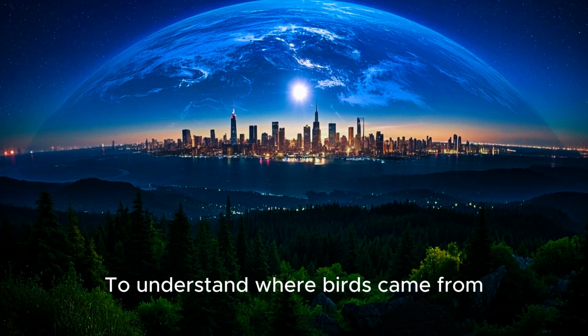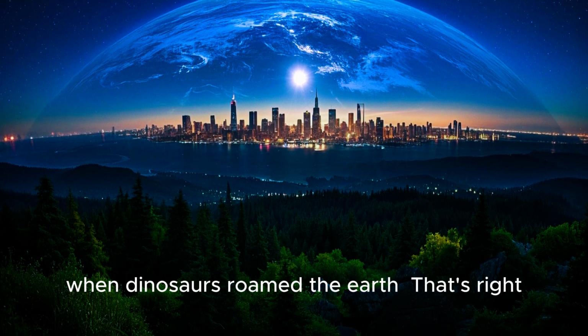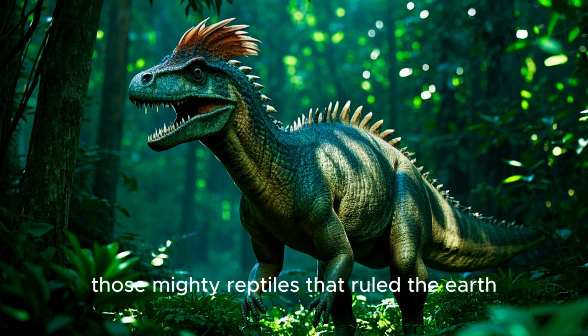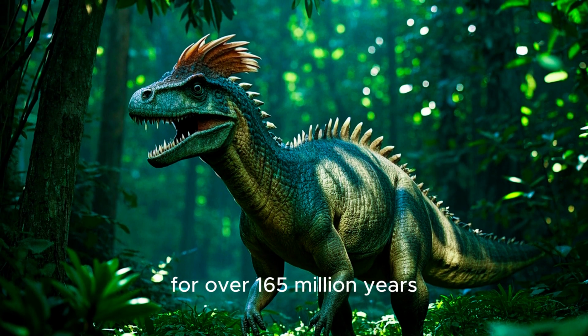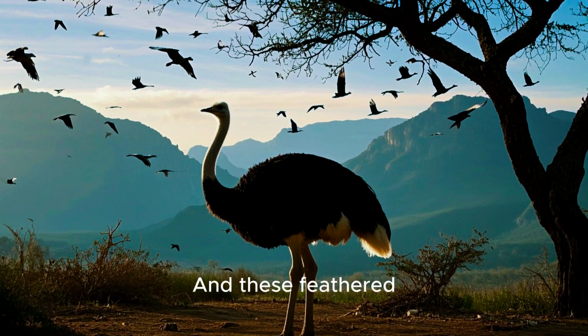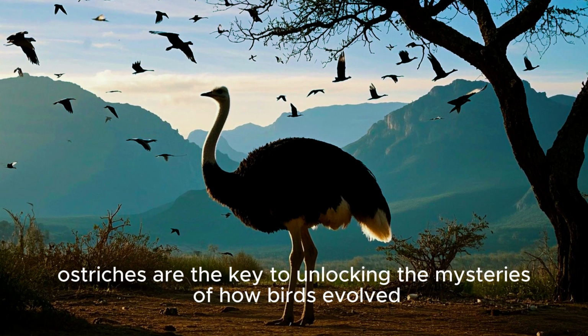To understand where birds came from, we need to journey back in time to the days when dinosaurs roamed the earth. That's right. Dinosaurs, those mighty reptiles that ruled the earth for over 165 million years, also had feathers. Yeah, seriously. And these feathered ostriches are the key to unlocking the mysteries of how birds evolved.